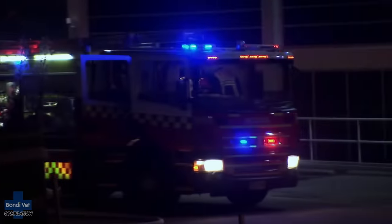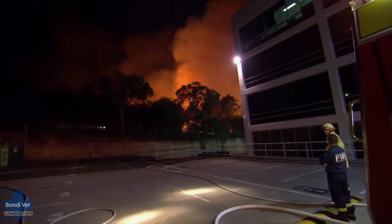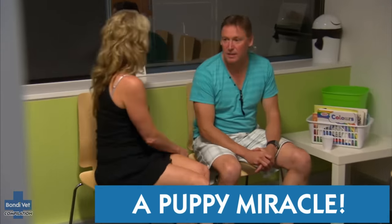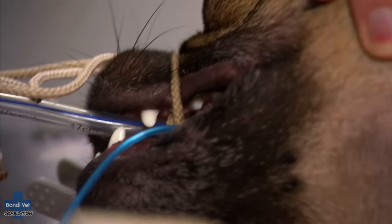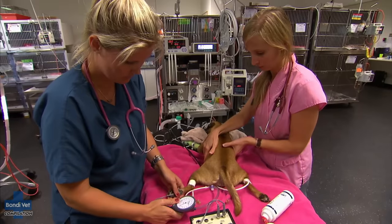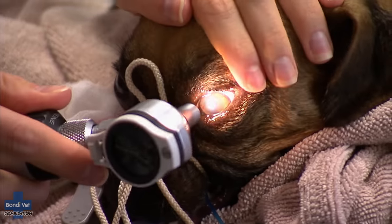A major bushfire is burning, only 100 metres from the hospital. Catherine and Barry had to get through roadblocks to bring in their critically ill pet. She's been bitten by a snake, she's collapsed suddenly, she's having difficulty breathing, she might need to be ventilated. 14-month-old Dora has now slipped into a coma. What worries me is that she's actually not waking up, and I'm concerned about her brain function.